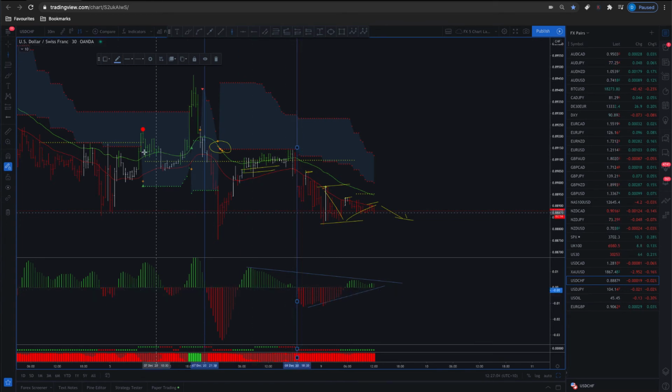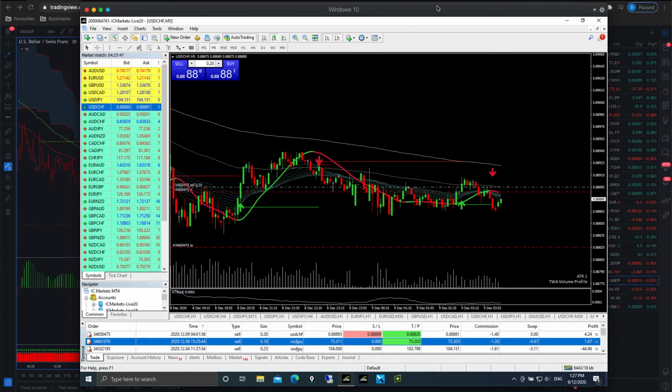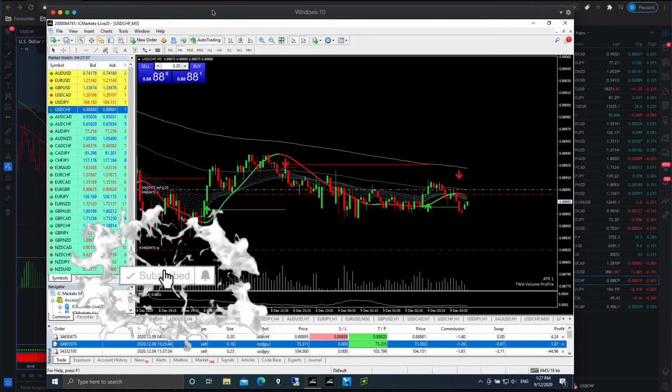All right, so if we use that in conjunction with these signals, like this one here, break out of the cloud, break of the zero line, pull back into these double parallel lines here, and again, a break of the zero line. All right, I'll call it quits at the moment, so I'm short this guy. Stop loss is at break even or better at the moment. Now, I've had one taken out, so I've still got this remaining position. If it pulls back up here, I'll go back in again. So that's my take on the dollar Swissy.